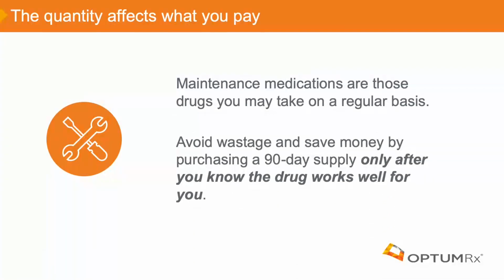Maintenance drugs are those that are taken on a regular basis to treat chronic conditions such as high cholesterol, high blood pressure, or diabetes. 90-day supplies are recommended for when therapy plans are already defined and tested. If you are working with your doctor to determine what dosage and strength will work best for you, we recommend a 30-day supply during this learning period to avoid wastage. Once you and your health team have determined the dosing regimen that is best suited for you, 90-day fills are a cost-effective, convenient way to access your maintenance medications.